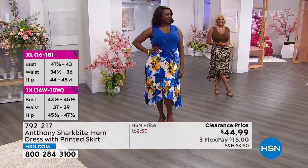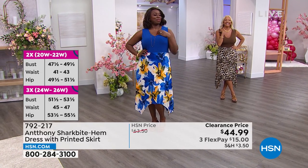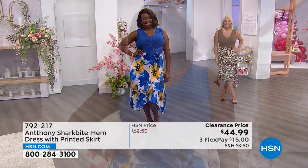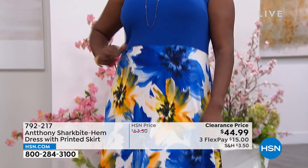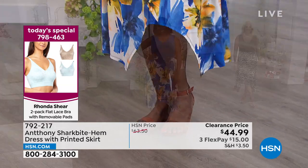Lady, are you still wearing your Rhonda Shear bras underneath there? Oh, yeah, Dana is. See, with today's special, you can wear this dress too and have that little peekaboo lace underneath without anyone knowing. So you can look for that. But this is just an exceptional dress.